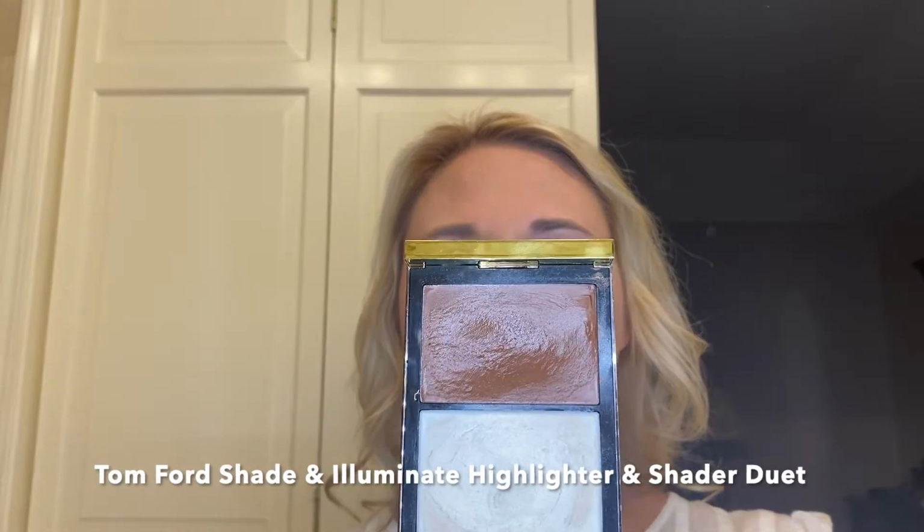Okay, now we're gonna go in with cream bronzer. And this is the Tom Ford Shade and Illuminate Intensity 2. This is really a contour product. However, I use it more as a cream bronzer. Although I do, I say that and then I go in and contour, but I use just whatever's left on the brush to go in where I would contour, but I don't add any new product.